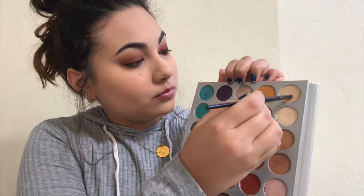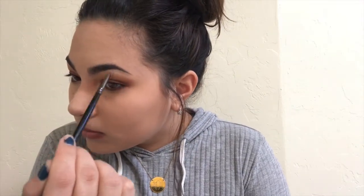Next, I'm going to use the Morphe E36 brush and dip that in light and highlight my inner corner, as well as my brow bone. This highlight is popping.